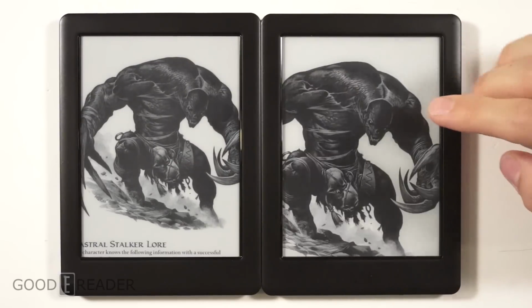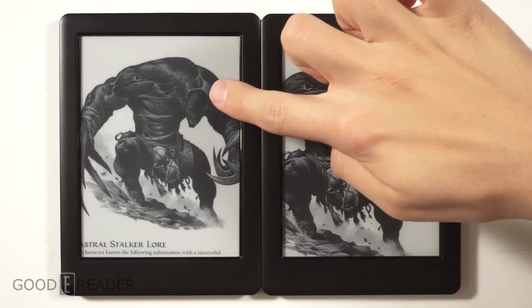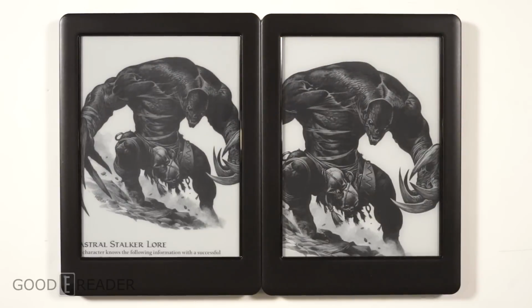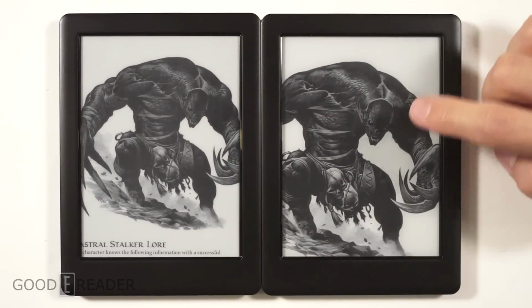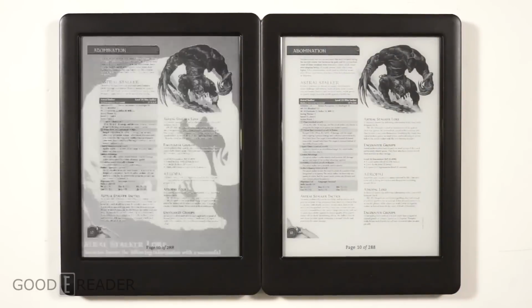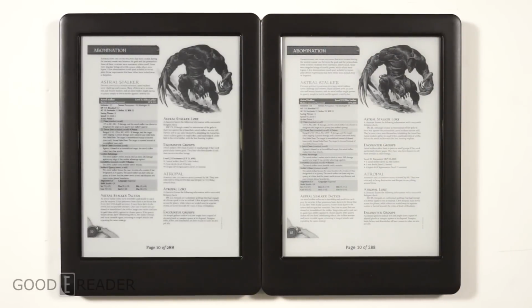Anyways, it looks really good on both devices. Once again, this is more fuzzy and it's a lower res, so it's going to look more blurred, whereas you get a very harsh distinction between the blacks and whites on this one. So obviously, if the PDF experience matters to you, spend the extra money and get the Glow HD. Yes, and you can read it at night.